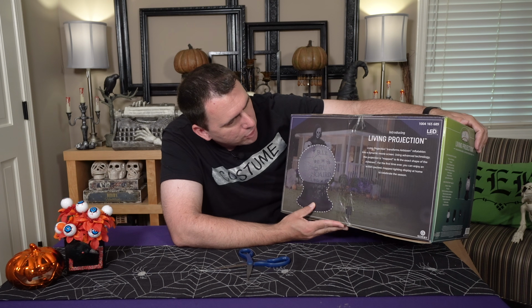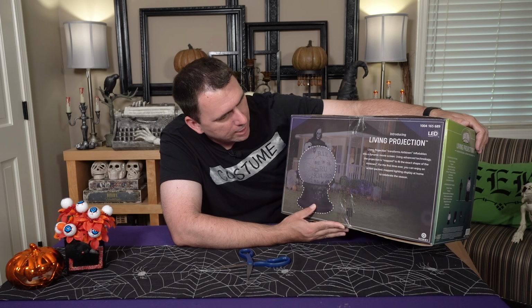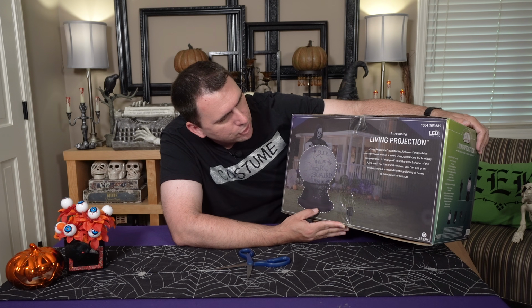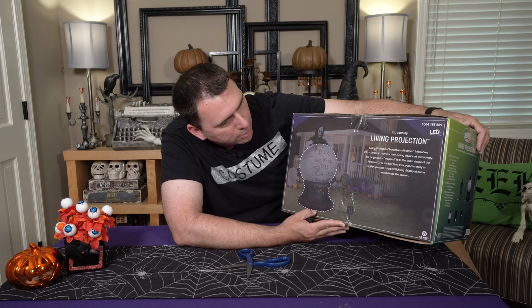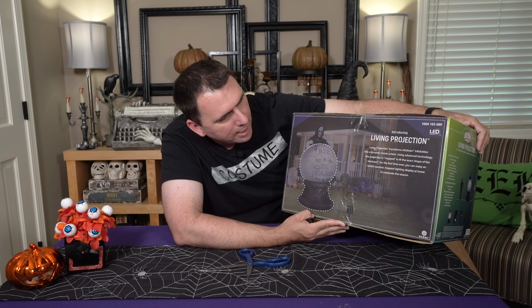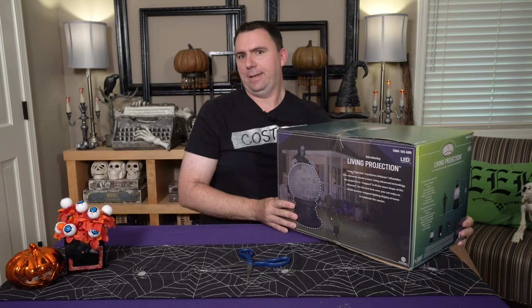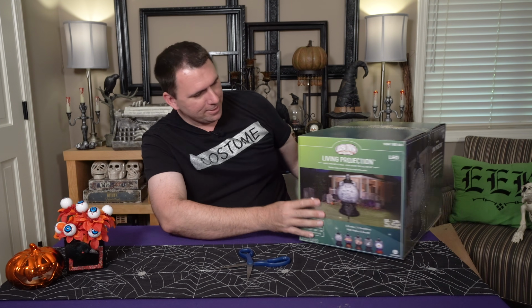It says, living projection transforms air-blown inflatables into a dynamic movie screen. Using advanced technology, the projection is mapped to fit the exact shape of the air-blown. For the first time ever, you can enjoy an action-packed mapped lighting display at home to celebrate this season. We know what season that is. For us, it's Halloween. This is so cool.